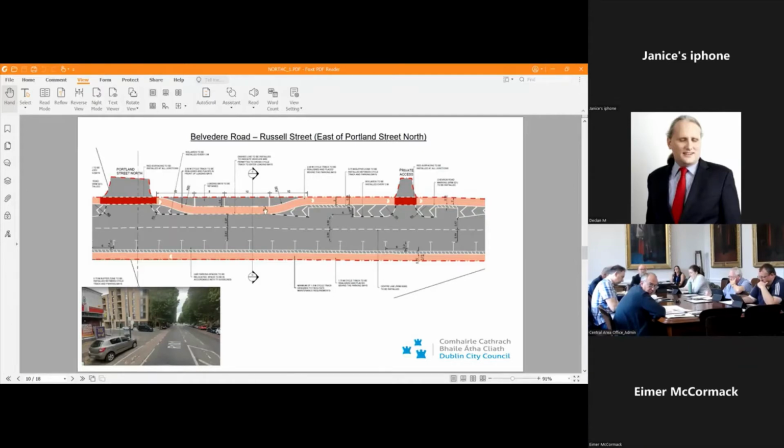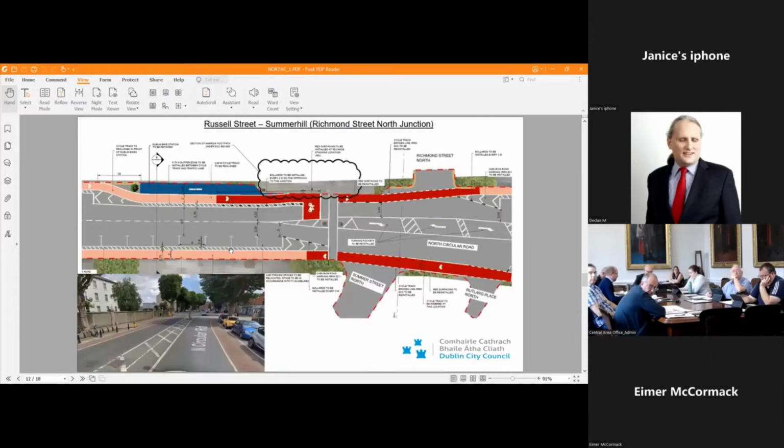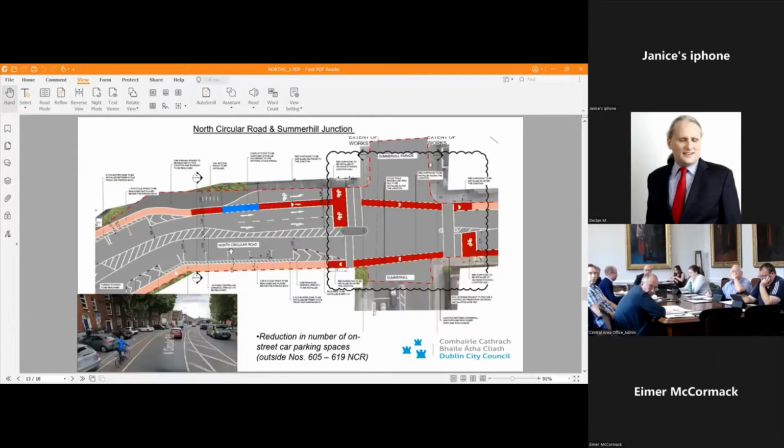And this is the next section from Belvedere Road to Russell Street. Again, it's the same principle, predominantly using the car parking to protect the cyclist. It's a minimum 1.75 metre wide cycle track, with a buffer of 0.75 between the car parking space and the cycle track to allow safe egress of a parked vehicle. And this is the approach then onto Summerhill, and that's the Summerhill North Circular Road junction.